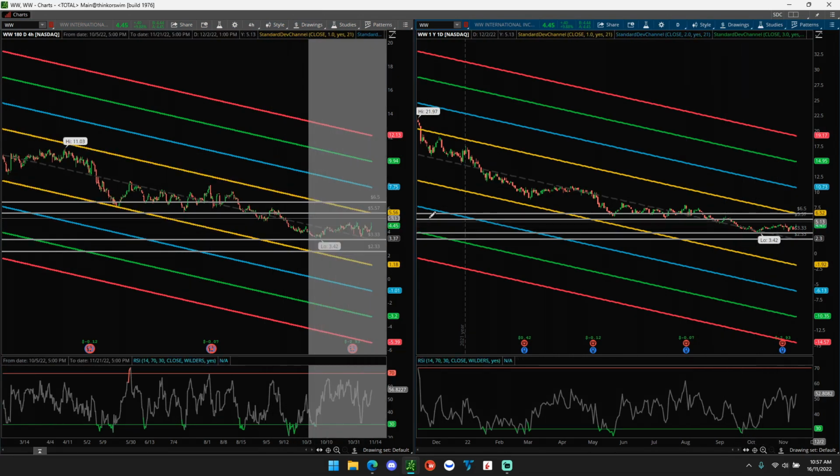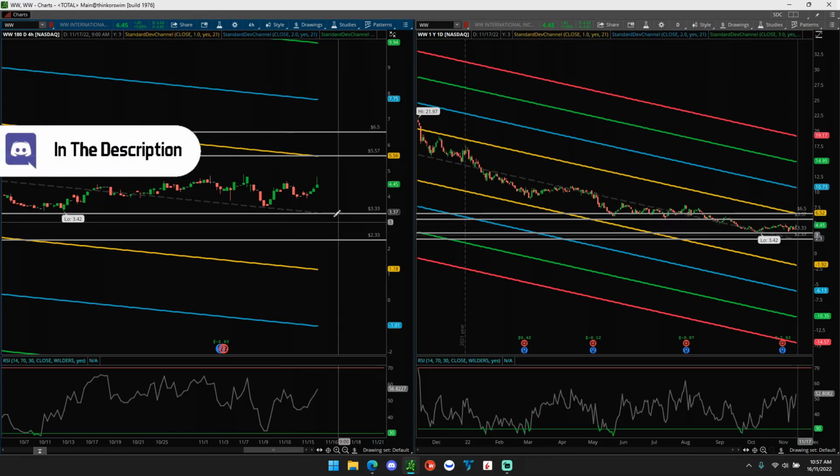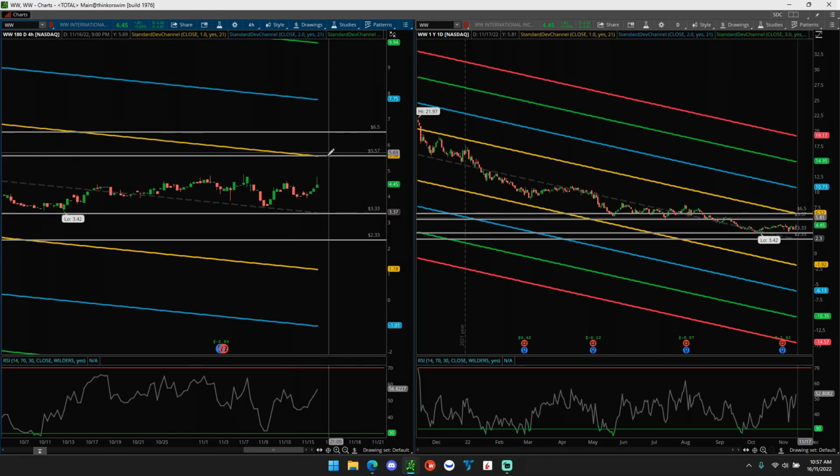What this tells me is right now we are in no man's land. It's not an area I would look to be buying or selling because, again, we're just in the middle of this range. For me to find a trading opportunity, I want to see a move down to 3.30 or I want to see a move up to 5.50, and then there can start being some trade opportunities. Whether you're a short bias or long bias trader, again, you can trade these levels either way.